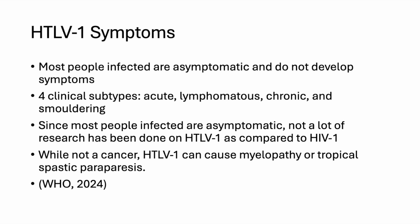HTLV-1 can also cause other diseases that are not ATL cancer, such as myelopathy or tropical spastic paraparesis, which is a chronic inflammatory disease of the central nervous system, which can cause weakness in the lower limbs, back pain, and bowel and bladder dysfunction.